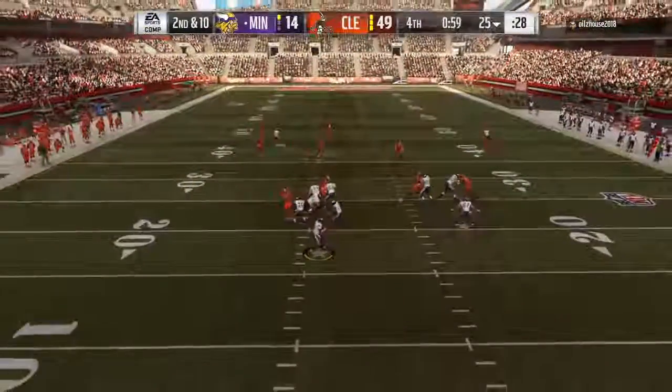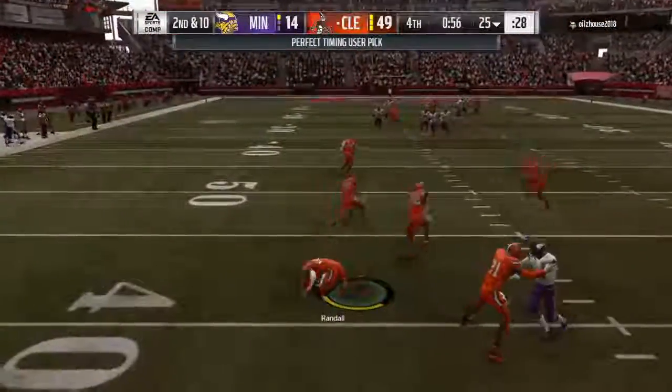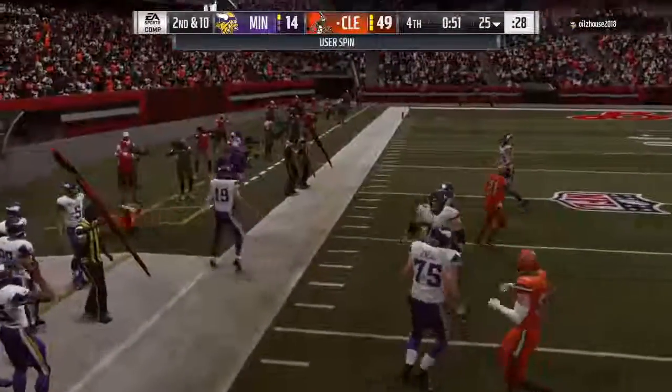Throwing again, Cousins on 2nd and 10. He's going to let it fly. And my goodness, another interception. Picked off by the former first-round pick, Demarius Randall.